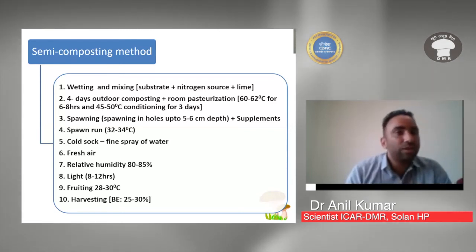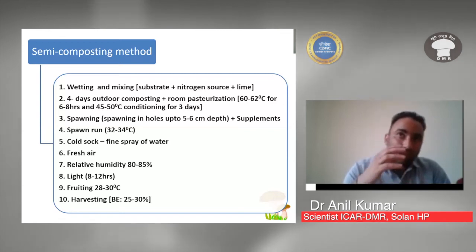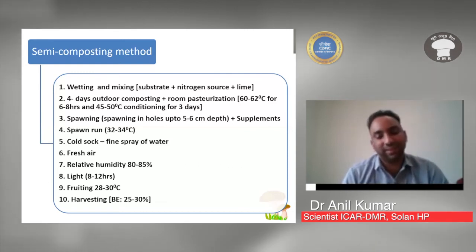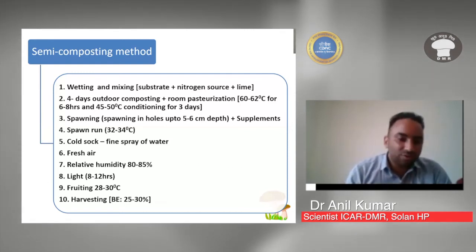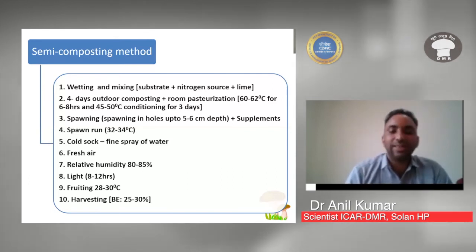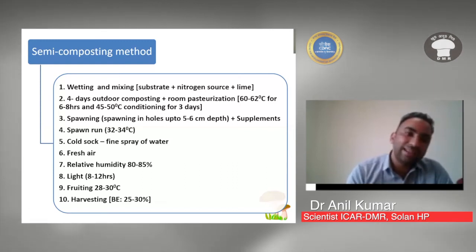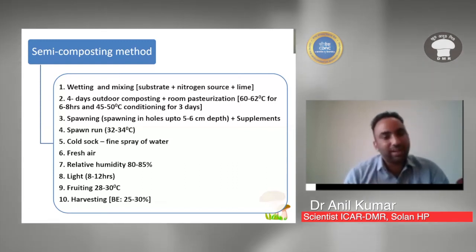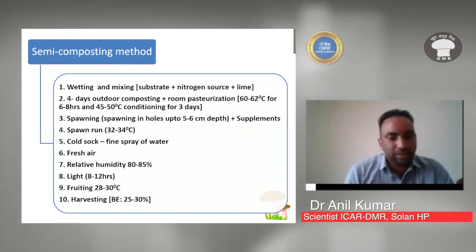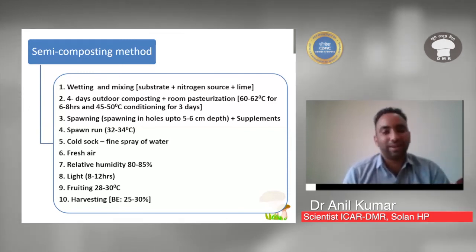And light is also required to have the original character of the variety which we are cultivating in our mushroom house. And for fruiting, we require comparatively lower temperature, that is 28 to 30 degrees Celsius. And the most important advantage of the semi-composting method is that we can harvest more mushroom as compared to our traditional method. We can harvest up to 25 to 30% biological efficiency under this method.